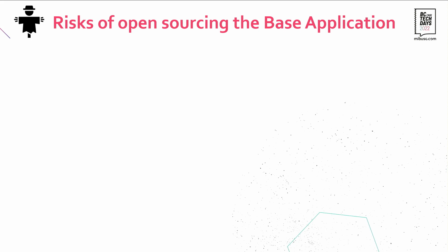But there are a few risks with that, right? Because the base application is an entirely different beast to tackle than the very well-structured system application. So let me very quickly touch upon some of these risks that we need to mitigate. And I'm sorry if I'm constantly turning around, but it's because our monitor is dying here in front of me, so I can't really see anything.